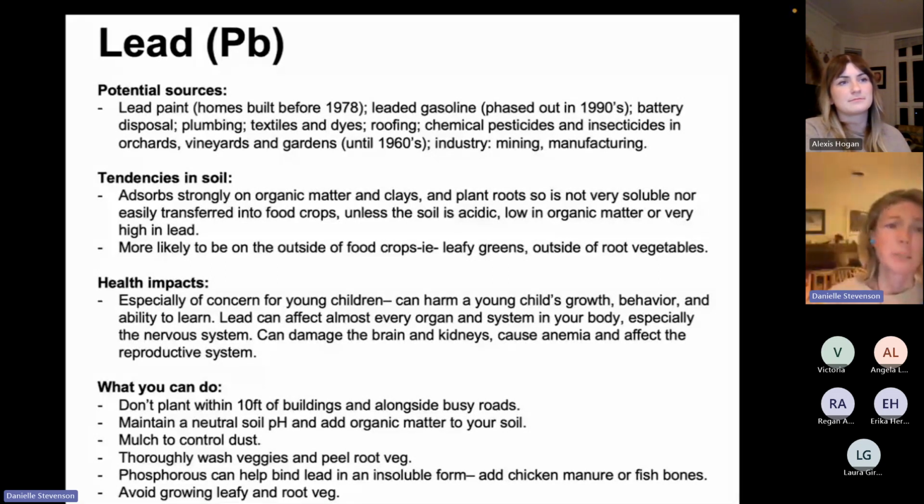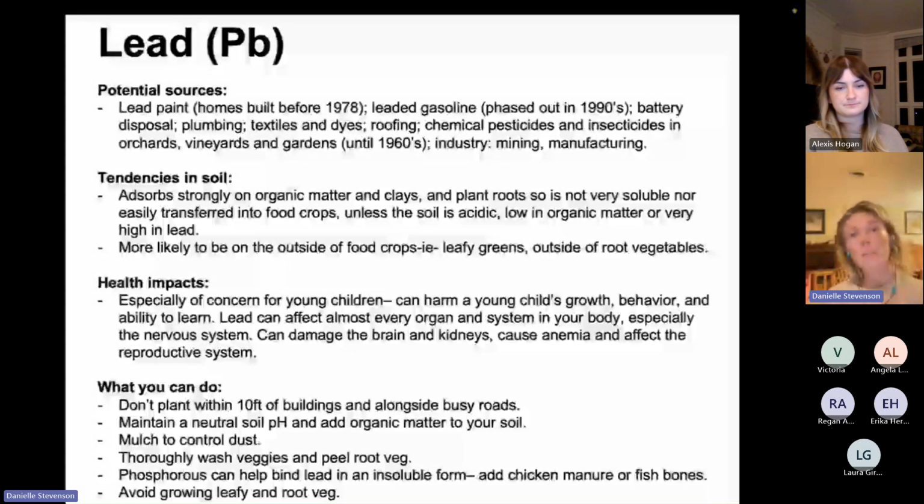So what you can do if you have lead or you're concerned you might have lead in your soil: don't plant within 10 feet of buildings or alongside busy roads. The 10 feet of buildings thing is because of the leaded paint chipping off into the soil. The alongside busy roads thing is because lead used to be in gasoline and it doesn't break down, so it's probably still hanging out in soil alongside busy roads. You can maintain a neutral soil pH. Remember, lead is more mobile, less bound up if the soil is acidic. So if you keep your soil around neutral and add a lot of organic matter, organic matter really binds onto lead strongly. That will really help prevent it from moving into crops or spreading around.